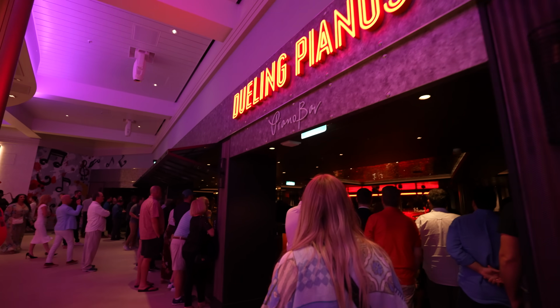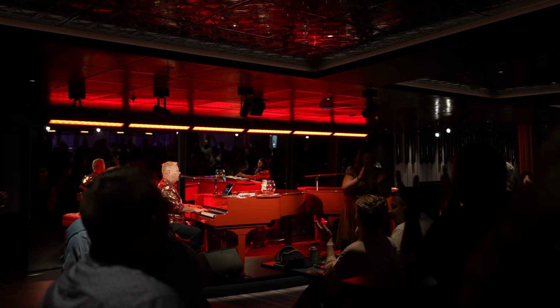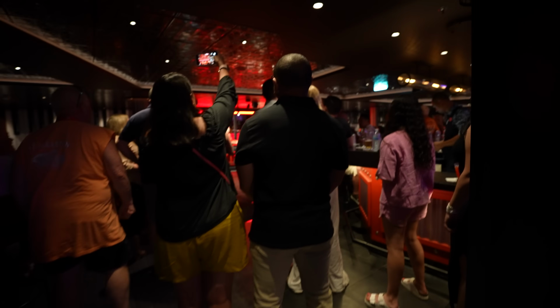And probably the thing the designers of the ship totally underestimated is how popular dueling pianos is. This is probably the most popular thing we've come to. Look, it has spilled out into Royal Promenade, requests only. So you pop requests in, they play it live. It's incredible, and you can see why. I don't think we're going to get a seat.